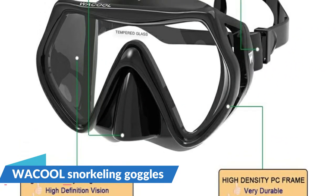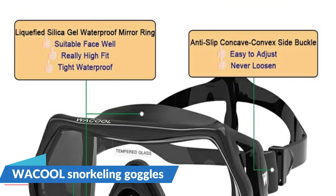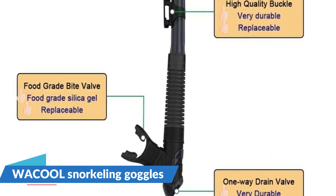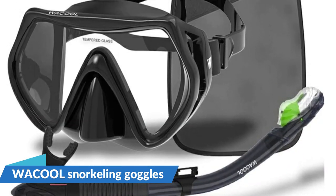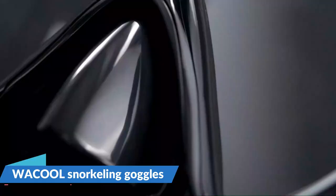For age from 3 to 8 years old, fully adjustable head straps, easy adjustment buckle with just pinch and pull, and a high-grade silicon face skirt which molds to fit kids' face shape. The rib design provides extra support and ensures a watertight seal. For details, let's watch more.